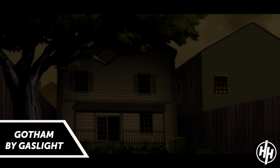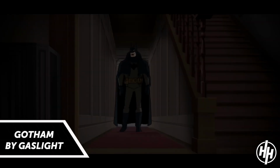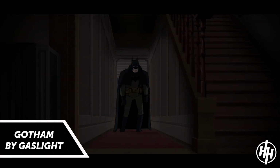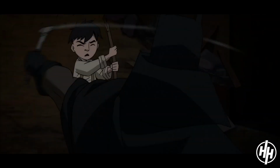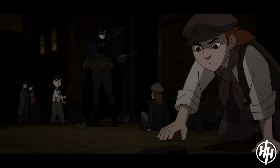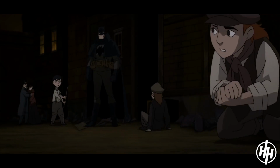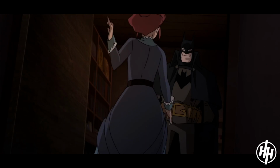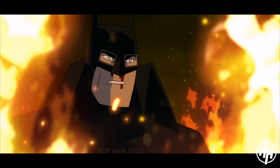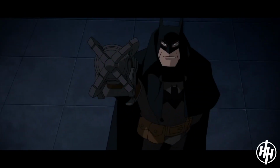We're going to go back in time for the next Batsuit with the stunning adaptation of Gotham by Gaslight. This Victorian-era Batman donned a steampunk-style look as he hunts for Jack the Ripper throughout the city. His costume features a gray undercoat with a chunky black bat painted on his chest. While the Gothic cape has a large collar surrounding his cowl, it also has a pair of goggles built into it.